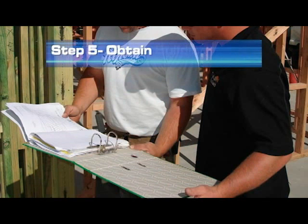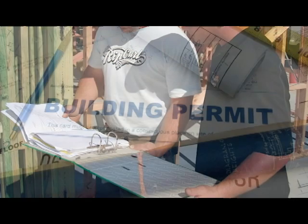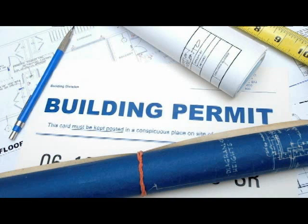Finally, either you or your contractor will need to obtain a building permit from the city or county. As part of the permit process, a building inspector will go to the job site at various stages and confirm the work is being done correctly. This process is especially important if you have not hired a contractor. At the end of the job, have the permit signed by the building inspector. This is your record of the completed work.